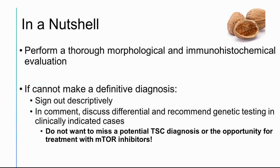But ultimately, whenever we encounter a uterine mesenchymal tumor that has myomelanocytic differentiation, you want to make sure you generously sample the specimen and perform a thorough morphological and immunohistochemical evaluation. If you can't make a definitive diagnosis, you can always sign it out descriptively, and in the comments, discuss the differential, discuss why we can't make a definitive diagnosis, especially with all the conundrums in GYN pathology on this topic right now, and recommend genetic testing for clinically indicated cases.